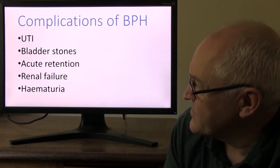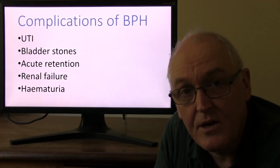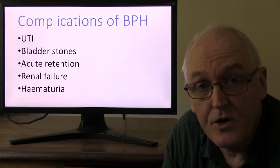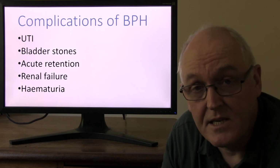And another point that's often overlooked is there can be hematuria because the prostate gland can become more vascular as well in benign prostatic hyperplasia. So hematuria is a possibility. Although of course with hematuria we also have to think about other possible conditions such as malignancy of the bladder.